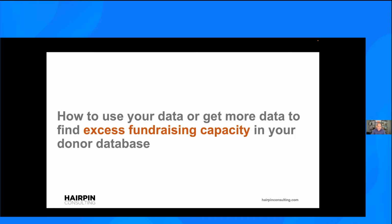And just to caveat, when you're small enough, this chance to see all 50 of your supporters is an absolute blessing. It's not a curse. I think it's actually better. Buying data is easy, but it isn't always perfectly accurate. And more importantly, you still got to get to know that donor no matter what. So you're really just saving yourself a step somewhat there. And honestly, as you get to know these donors, you're going to find the excess capacity. You won't need to buy data. You'll just have to buy a coffee or a lunch for somebody.